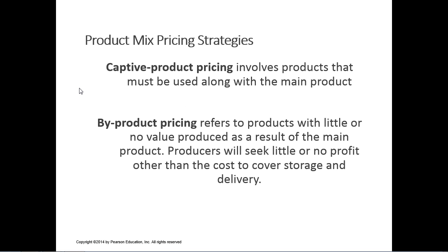Captive pricing is a very common one that we see, especially in the entertainment industry. Think about every time you've gone to a sporting event, and think about the prices you see for popcorn, soda, beer. They call it captive pricing because we are, in many ways, held captive by the situation we put ourselves in. In other words, we can't go anywhere else to buy that beer or that soda. If we go into the arena, we're going to have to buy it at that price.